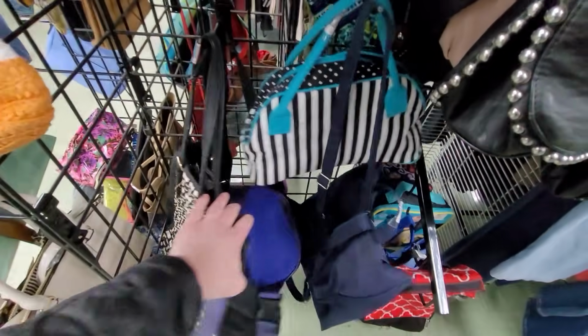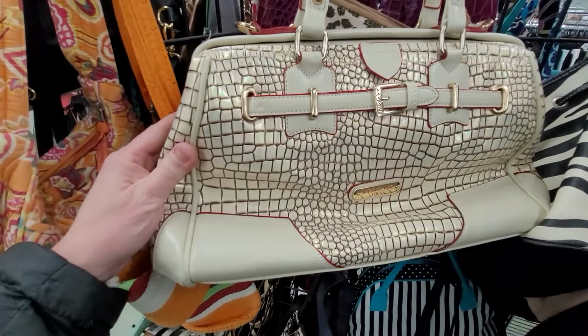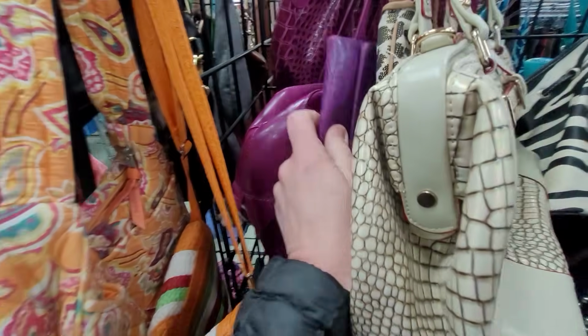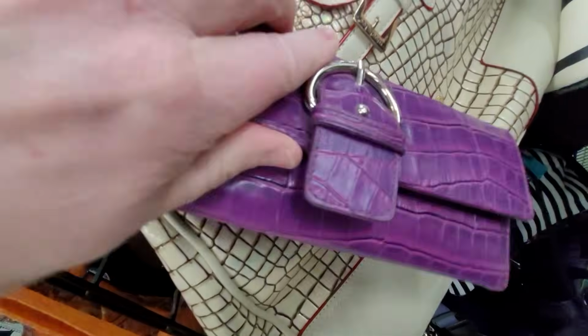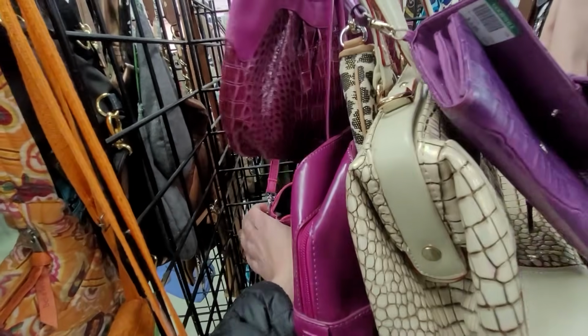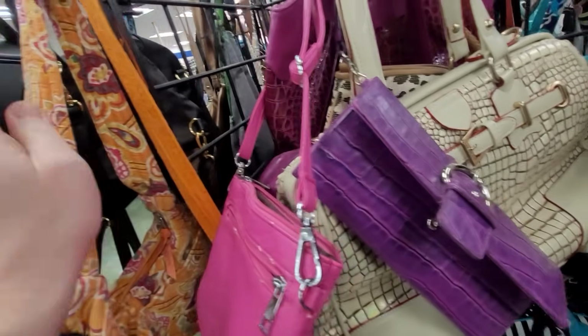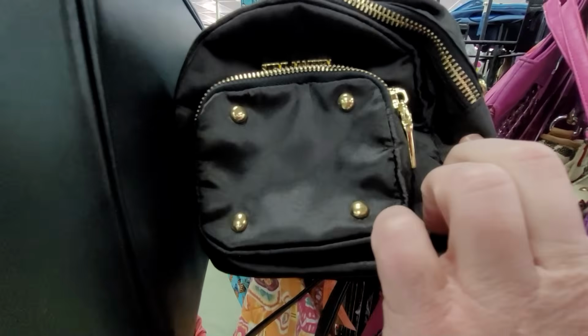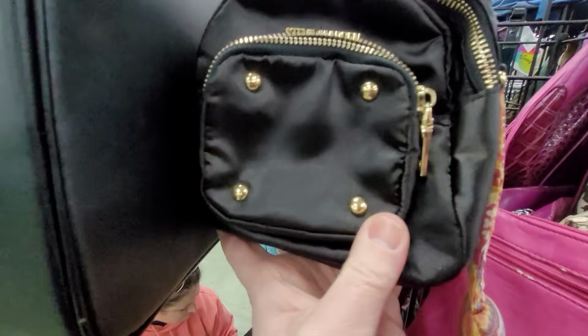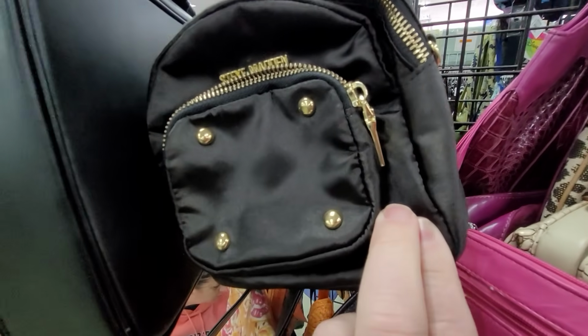So that Coach purse was definitely hidden. So I'm glad that I came into this store, because I don't have a Coach like that at all. I've never had a Coach like that. But I'm gonna pass on this Nicole Lee. Yeah, I bet no one looked that far back in these purses to find that one. So here's a little bitty Steve Madden crossbody bag.